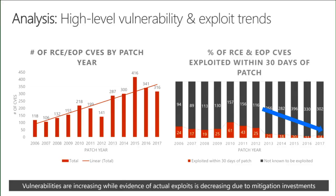Now, the chart on the right is interesting because it tells a pretty different story. It tells the story of how often those vulnerabilities, which can be thought of as potential risk, are turning into actualized risk, which is somebody actually taking them, writing an exploit for them, and deploying it against a target. And that is dropping dramatically. And that's interesting, right?